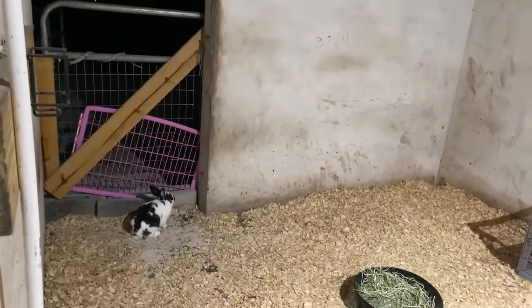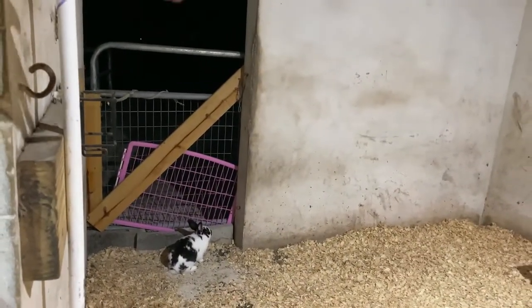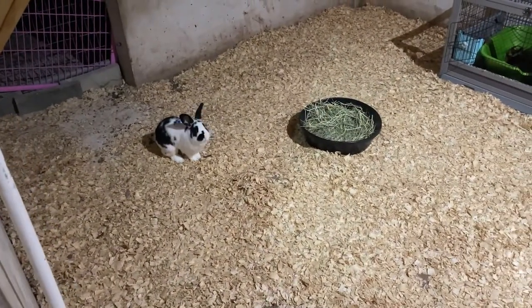So yep, that's his area, and he can look out. Right here is like the whole arena and the house and everything. So he can see out, so he's not just locked up in here in a box. I don't like that either. So he's doing good.